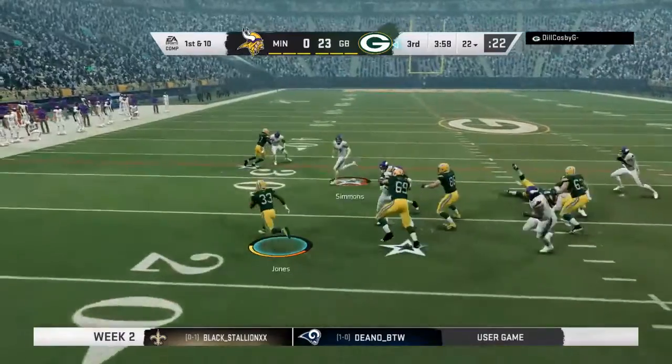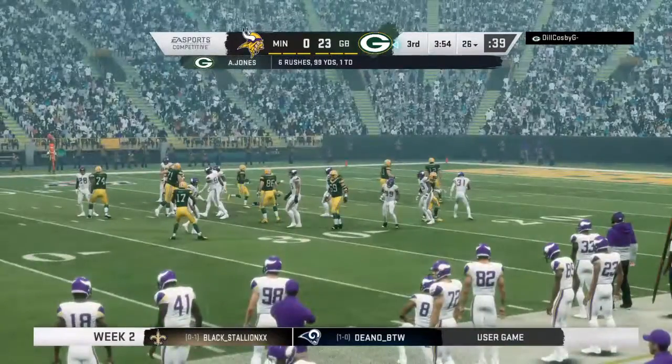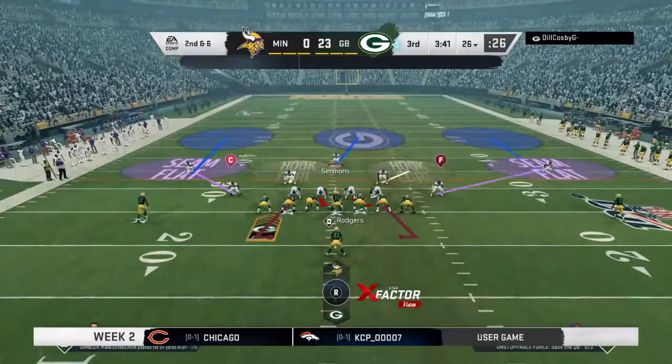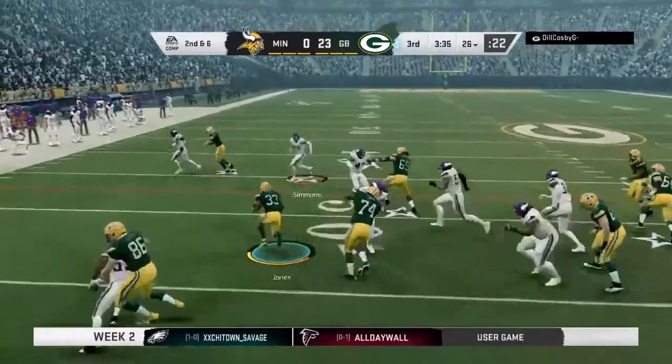They'll start out on the ground with Jones. And he'll get this up over the 25 to the 26. Justin Simmons up from his safety spot to make the tackle. It's now 2nd and 6. Again, it's Jones.